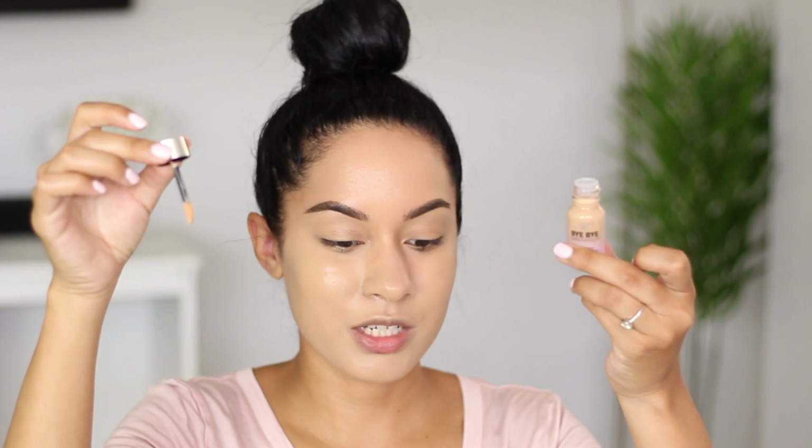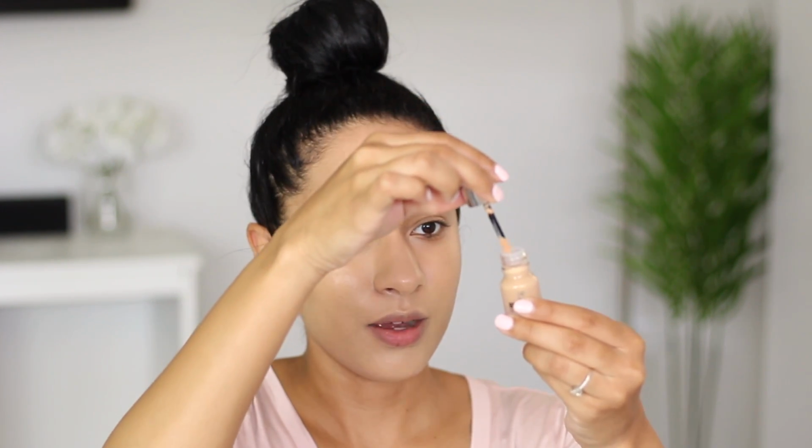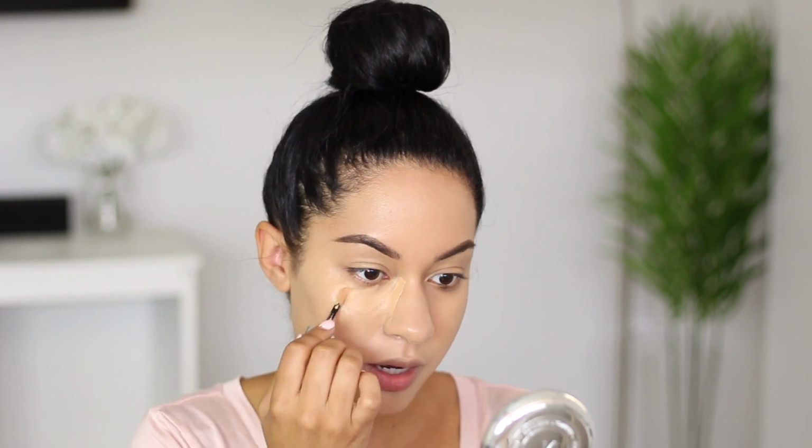So it's like this packaging right here, and you just dip it in and out, which is cool. Putting this all underneath here, and I do tend to break out on my cheek area. So I'm gonna drag it down a little bit just to make sure I have a little bit more coverage. This feels like a really creamy concealer, and it's very lightweight. I'm just using the same brush.